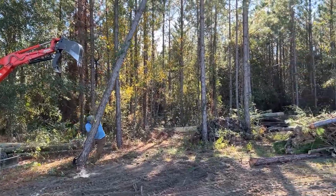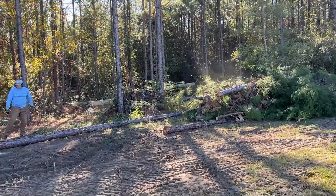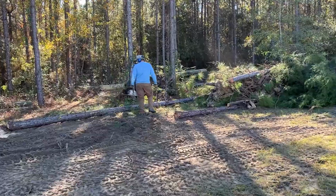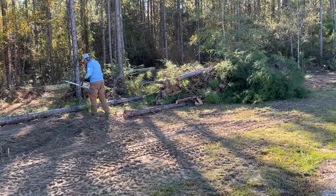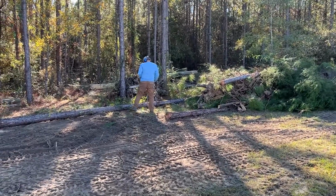There she goes. Right where he went. Oh, nope, not where he wanted her. Nope, he's shaking his head no. I thought he was going, nope. Oh, on the oak tree. He's been trying to save that little oak tree right there. He said he didn't do it right.